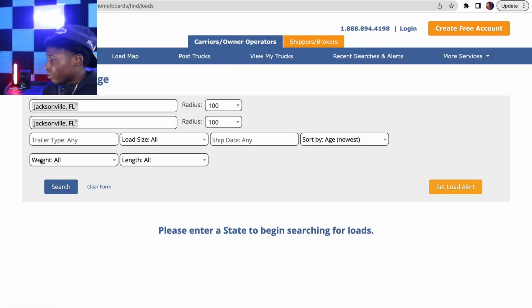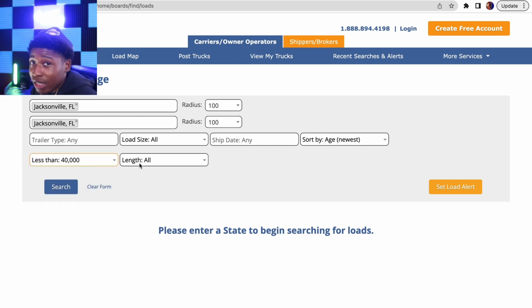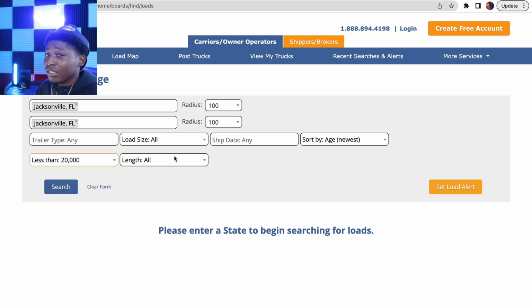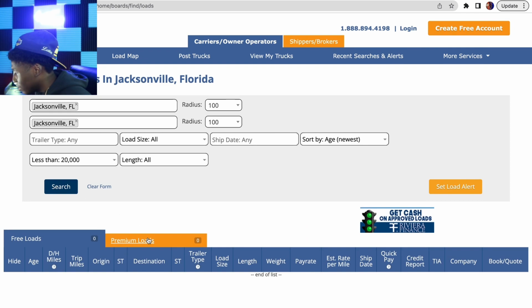So you just want to put in all your specifications, less than 40,000 pounds, because we are not in a semi. But if you are in a semi, guys, you could do any of this stuff. So let's actually do less than 20,000 pounds, because we are dealing with a box truck here, guys. And then we're just gonna search right now. We're gonna search and see what pops up. And as you can see, we just searched and nothing pops up.